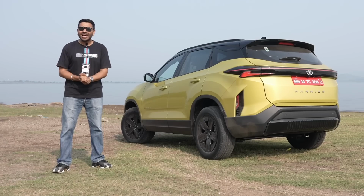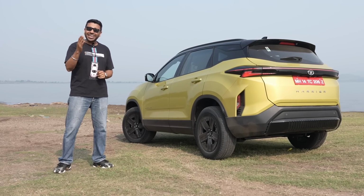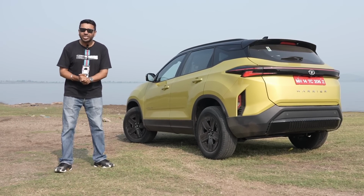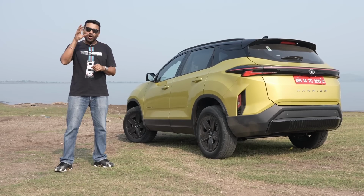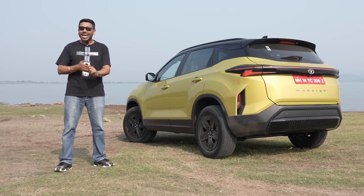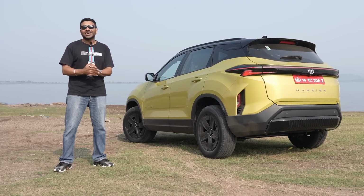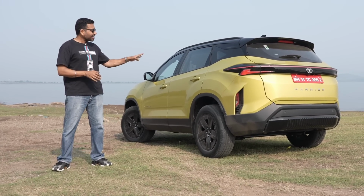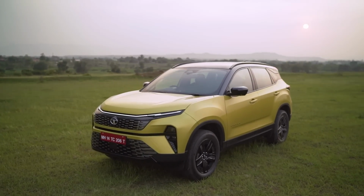It's 5 years since the Harrier was launched and it's already on its third update. That just shows the speed at which Tata Motors is implementing changes to the Harrier. But it also does show that Tata Motors didn't get the Harrier right the first time round and they had to quickly implement updates to the SUV. But all that is in the past and better late than never. Right now, the Harrier is in the best shape it has ever been.